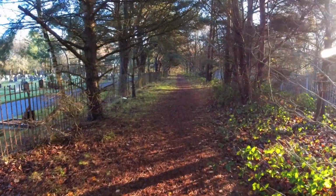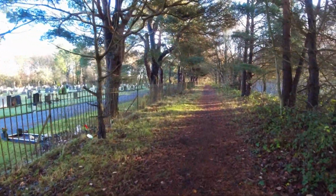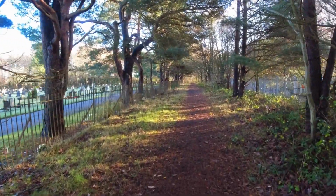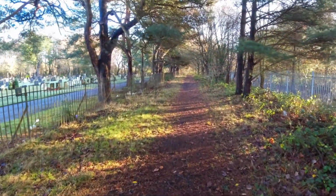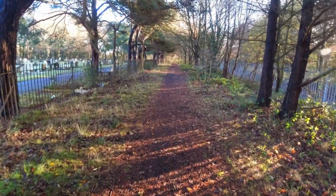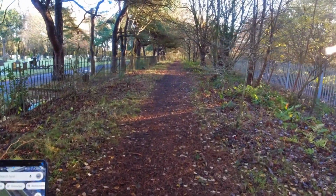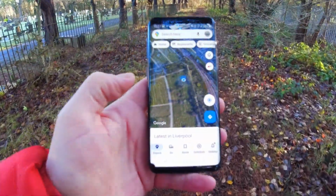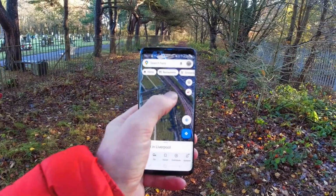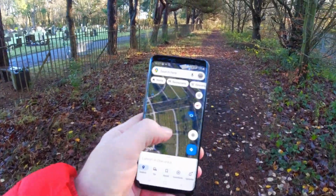This up here, some railings. Are we coming to the end of Brunt Lane, or are we going to get diverted off? Tell you what I'll do, I'll just get maps out and I'll see exactly where we are. Right, so as you can see there, Brunt Lane, we're actually coming to the end of it by the looks of it.